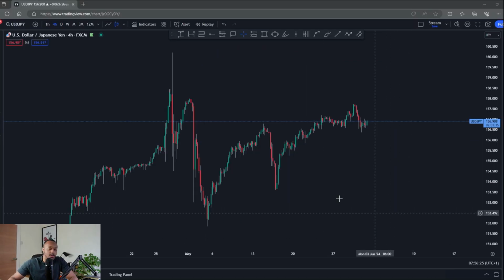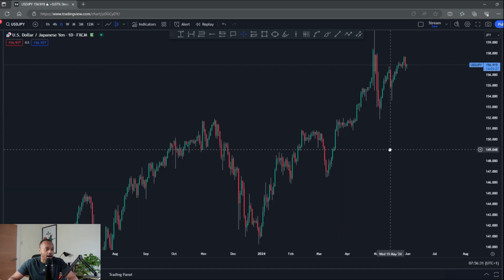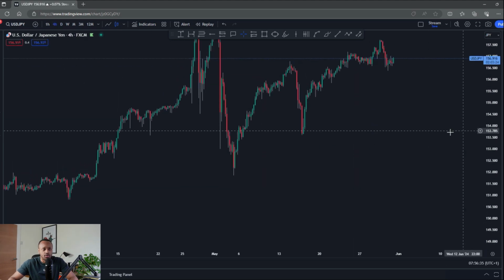Okay, so over to USDJPY. So still very bullish on this market. We're still seeing the higher time frames push higher, still very consistent with the higher lows. So as a swing trader, that's the direction I want to be looking to trade in.